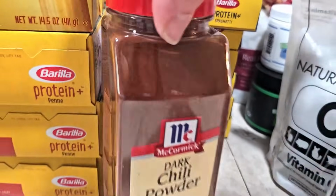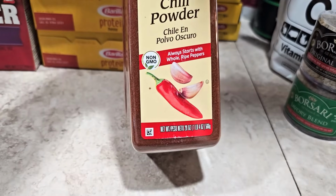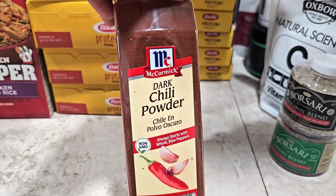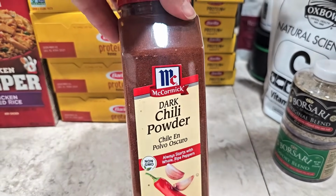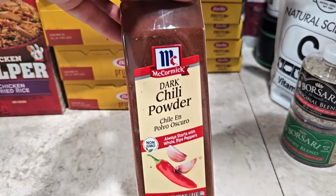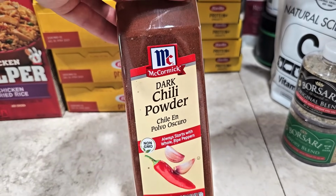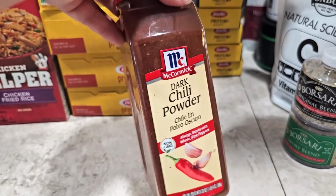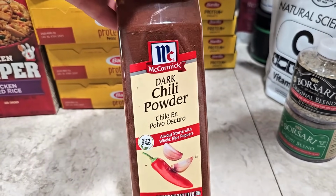I also got another big container. These are 1 pound, I believe. 20 ounces, so a little more than a pound. This is just plain chili powder. This is a seasoning that I use quite a lot. It's one of my most used seasonings, so I stock up on a lot of this. If you've ever seen me make chili or meal in a jar, you know that I like to use chili seasoning when I actually make chili, but I have a lot of other recipes that use chili powder as a seasoning.